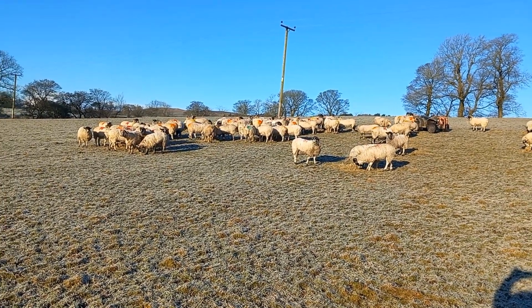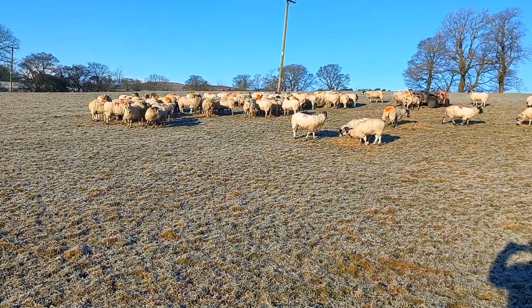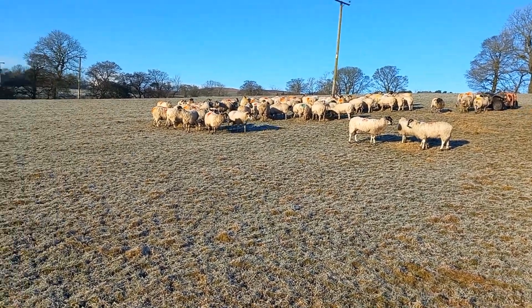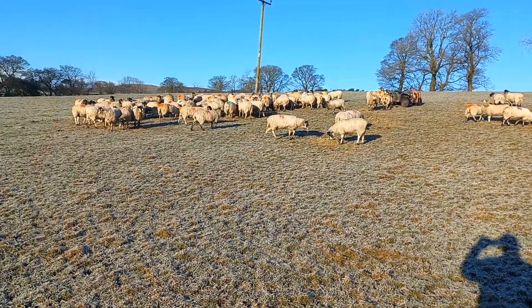Also, though, one advantage of keeping them out here is it's a dry piece. They're not really making any mess. The hay's probably doing the ground a bit of good, in that anything left over will go into the ground as added fertiliser, add carbon to the ground, as Greg Judy would say.